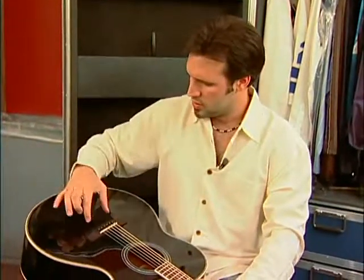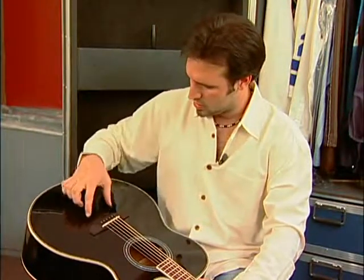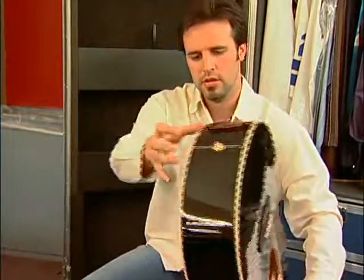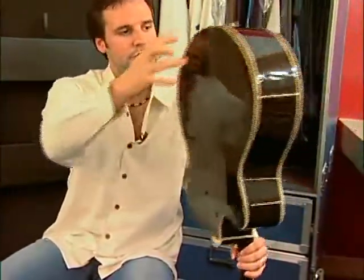Hits it right here, shatters it from about, I don't know, maybe a couple inches behind the bridge in 2 spots all the way through, down through the back of the guitar, down through here, and about this far up the back. So this is basically like in 3 pieces.